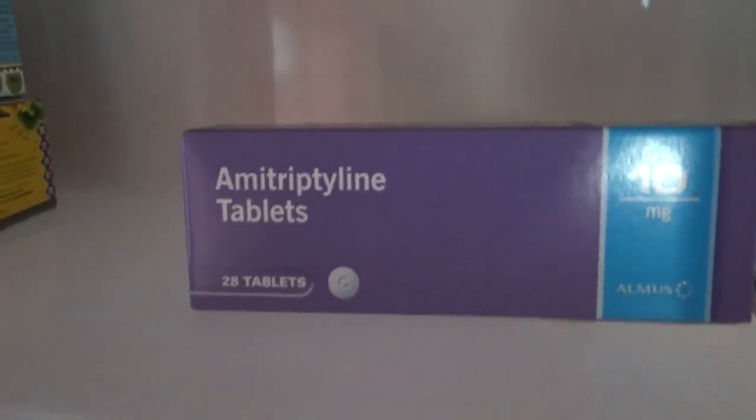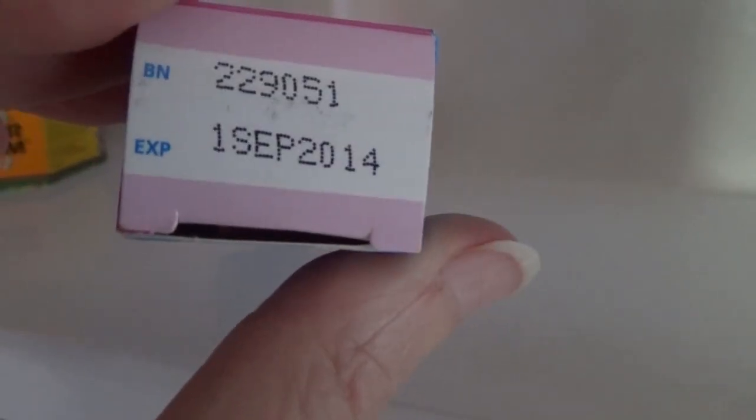Amitriptyline. These are out of date. I was given these when I was trying to determine what was wrong with me. Dead. Right, this is more TCP, but this one's out of date, I think. July 16, yeah, which is why Hubs bought the new one. Bonjela teething gel. Not that we've got any babies that are teething. Expiry 14 September 2004. Gone.